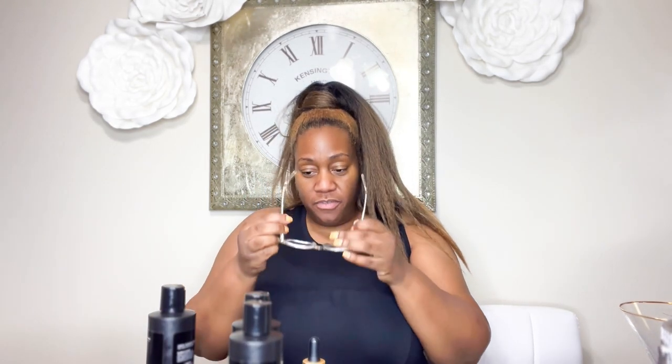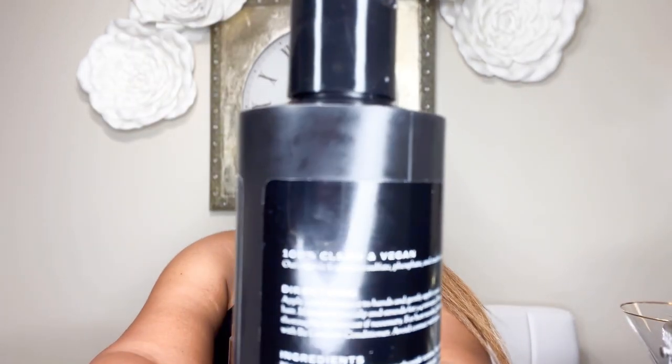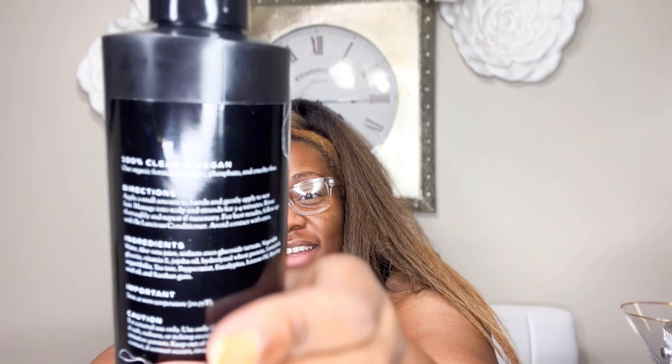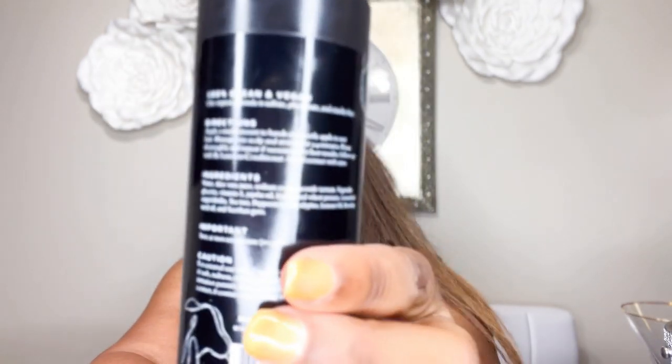Let me put on my glasses. I'm going to tell y'all a little bit about what's in it before we get up in it, because I know that's what y'all want to do. But it is 100% clean and vegan, y'all. For all my people that want clean products. Let me see if y'all can see it better. This is 100% clean and vegan. Y'all thought I was about to say something else. But it's 100% clean and vegan.